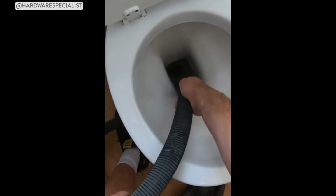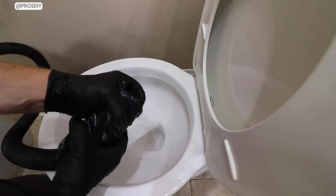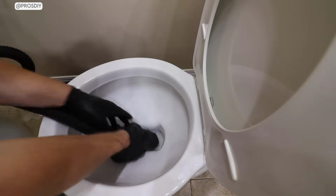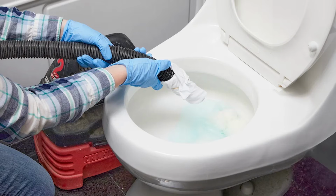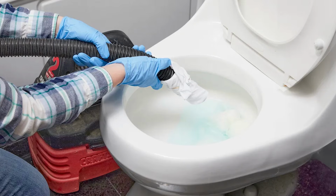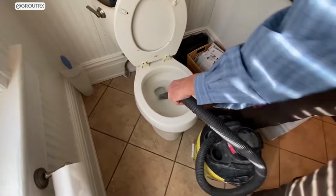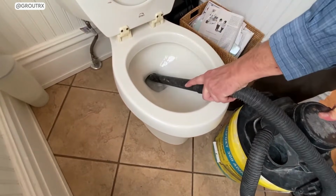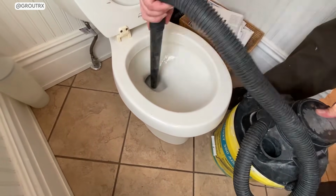If you own a wet and dry shop vacuum, set it to liquids mode, create a tight seal over the drain with the hose, and let it rip. The suction power on those things will pull out clogs that a snake can't even reach. That one trick alone has saved me from calling a plumber at least 3 times.